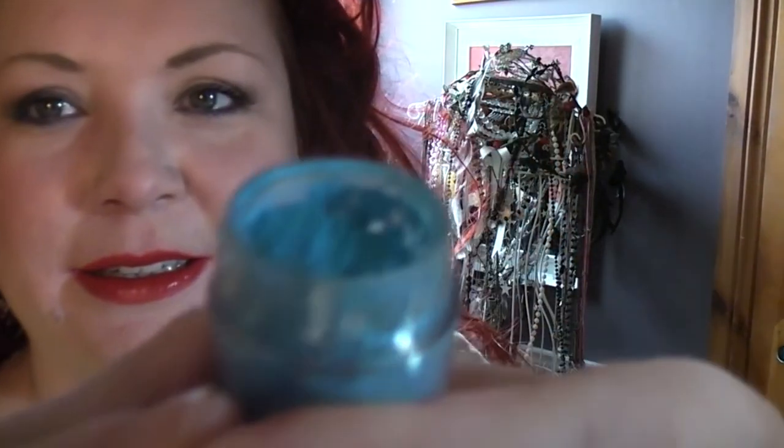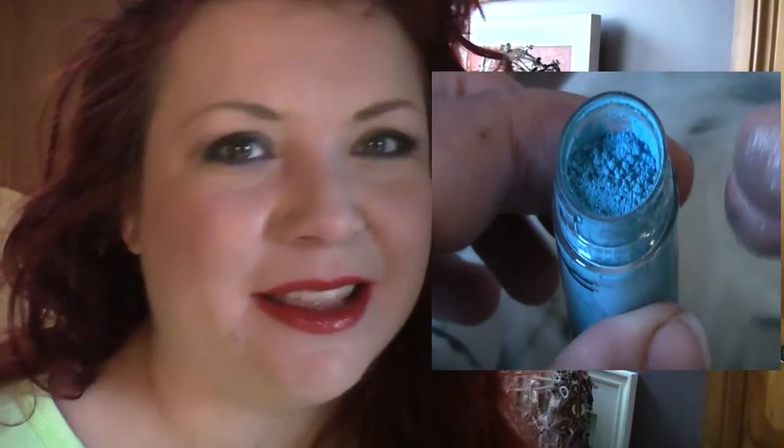But I did get this pigment because I've wanted it for ages. I've got the liner, I've got the chromographic gel, and this is the pigment, and this is High Def Cyan. Look at that colour, it's so beautiful. It's so bright and gorgeous. And that's it there. I always take that thing off the top.